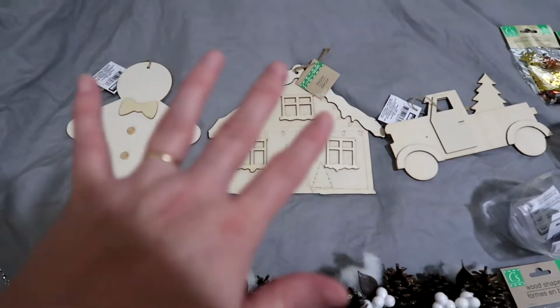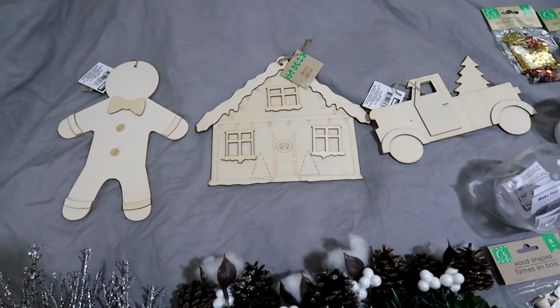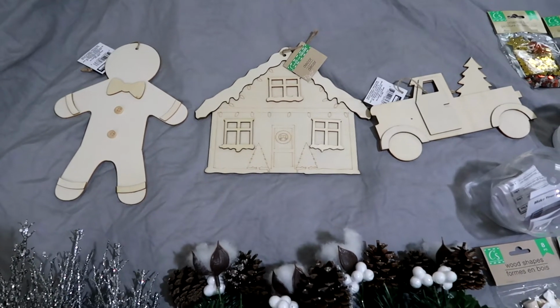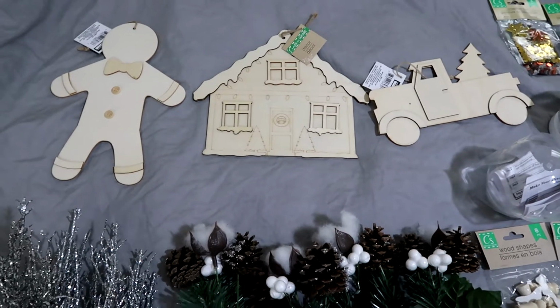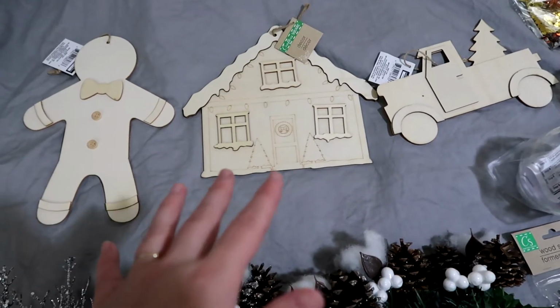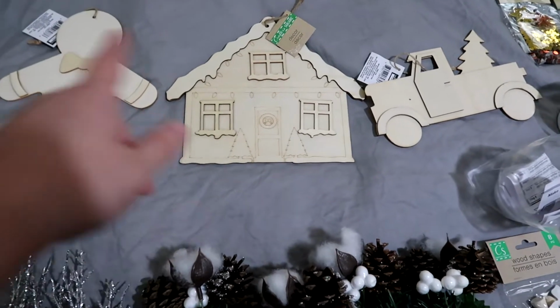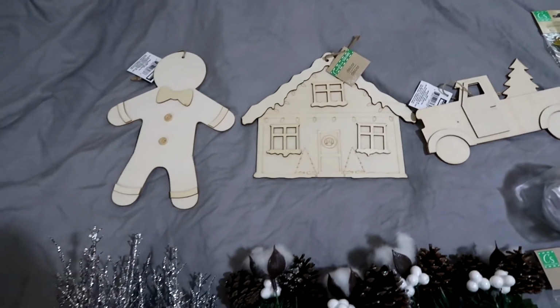But I had each of them pick a different one. There was like a fourth one. I think it was either a gnome or a Santa. Also, by the way, Dollar Tree has a lot of gnome themes this year. They were so super cute too, a lot of gnome themed items. This is what we chose though, was one gingerbread man, a Christmassy house. I don't want to call it gingerbread house because it has lights on it. And then one of the trucks with the Christmas tree in the back. I thought that was so super cute.